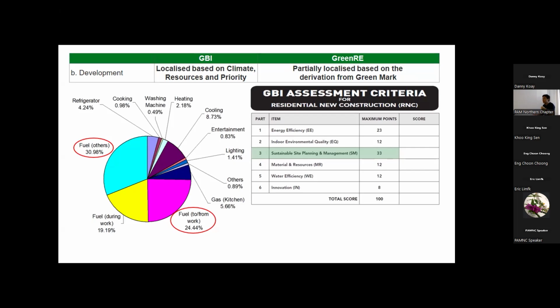In Singapore, everywhere is connected, no issue. So to them, just give 1 point, no issue. But in Malaysia, there is this that we need to address. So massive points are given into this so that to balance the energy usage. And a massive 8 points is given for transportation, 4 points is given to amenities nearby.